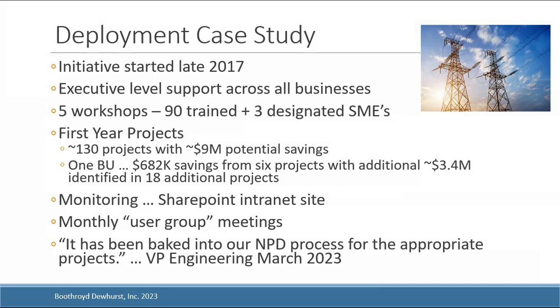I exchanged emails with the Vice President of Engineering roughly a month ago, and you can see his quote here: DFMA has been baked into our NPD, New Product Development process, for the appropriate projects. So this is a great success story in terms of following some of these best practices and incorporating DFMA into the DNA, if you will, of this company. So this is the sort of thing that is possible.